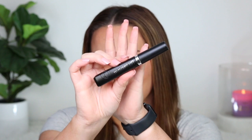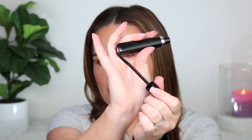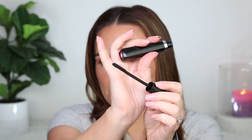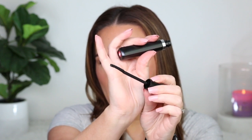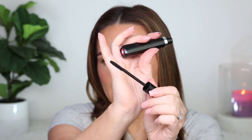This is what the packaging looks like. It's really nice and sleek. I love the packaging. It's slightly tapered, and also the brush is what's really featured for this mascara. It's what makes it unique and what has that lift, separation, volume, length, all that this is claiming it can do. It's all about this brush. So we're going to test out this formula for you.